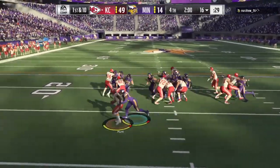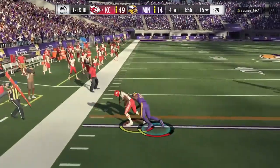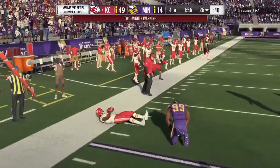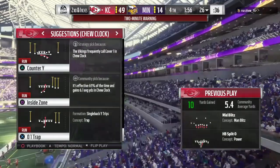To begin the drive, here's a handoff to Hunt. And some room to roam now. And able to break one tackle, but then quickly brought down. But a nice little gain.